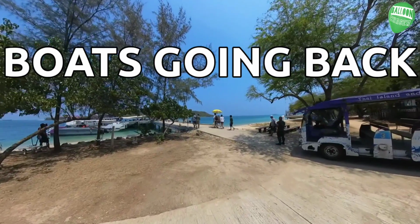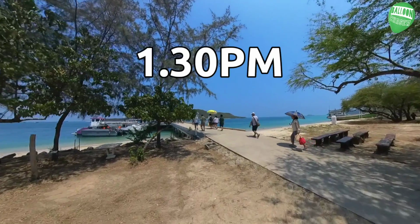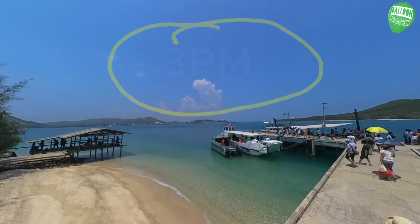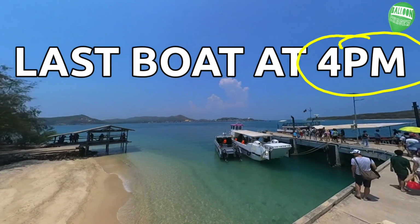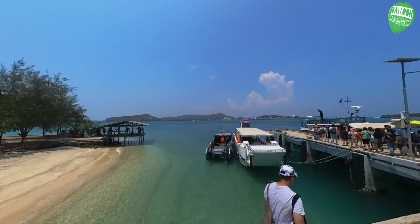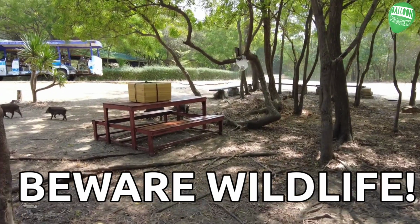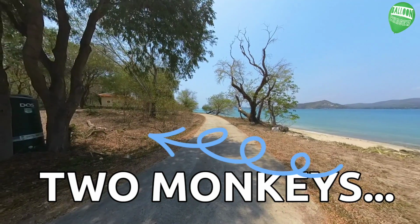And in terms of when it's time to go back, they have boats going. Well, they have a boat going at 1:30, another one at 3 p.m., and the last one is at 4 p.m. And again, they'll take you on that shuttle bus back to the port. You'll get on the boat and that will take you back. But I don't think anyone wants to leave too early from here because it's just so relaxing. My goodness. There's also some monkeys walking about.